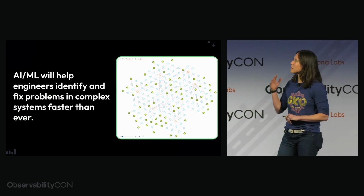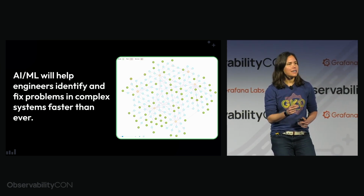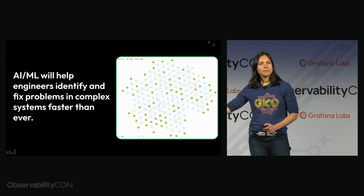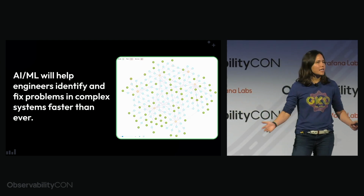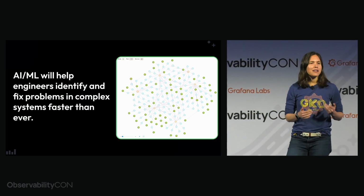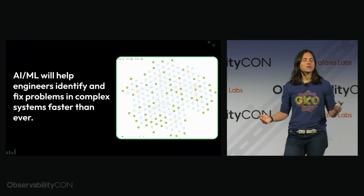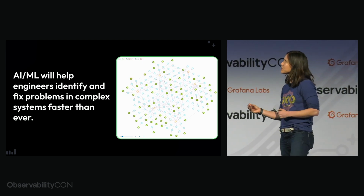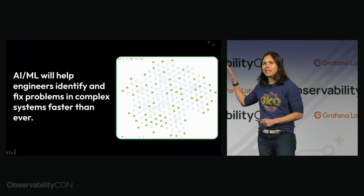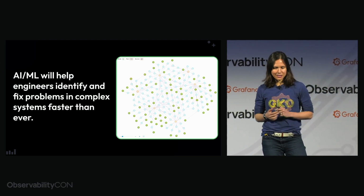Now, when it comes to observability, we talked yesterday about how we think the main impact of AI/ML in our industry specifically is that it's going to allow you to scale the promise and the power of observability across your entire organization so that it's not just specifically localized to the couple of expert practitioners, the couple of veterans that you have. You make that power and that promise available to all engineers. And I think what's especially unique and specific about how that's going to happen is that it's going to help engineers identify and fix problems in complex distributed systems.